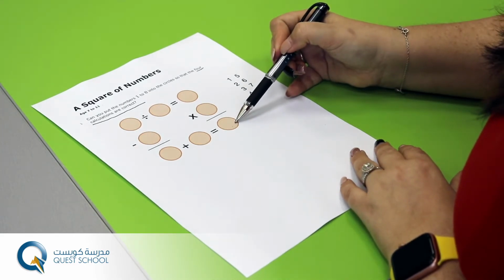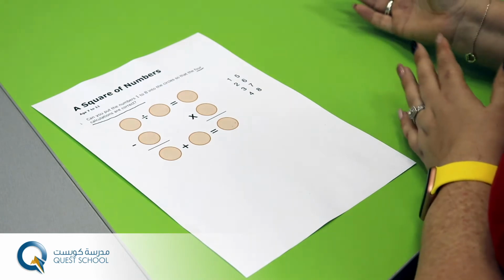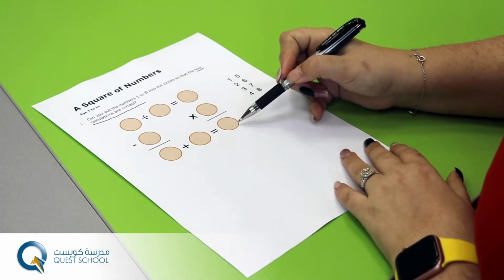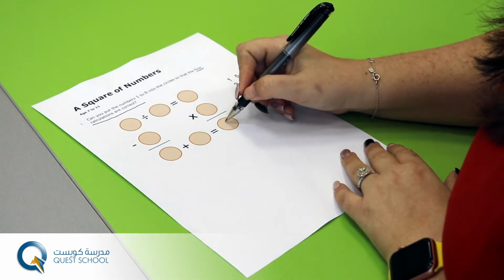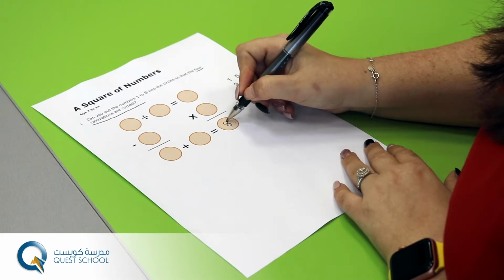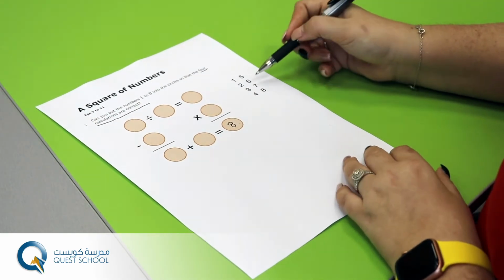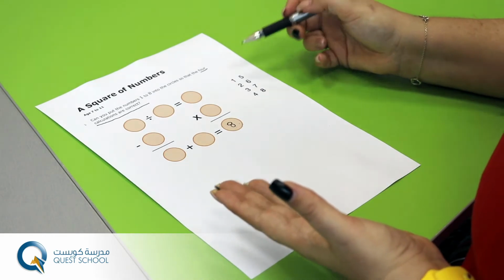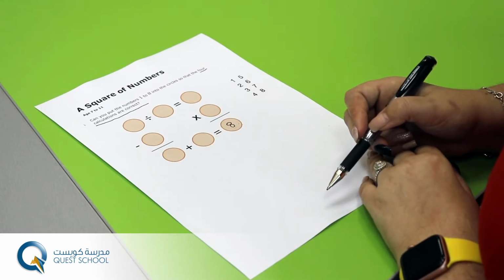I'm thinking that this one needs to be the biggest number, and the reason why I say that is when you multiply 2 numbers together, it has to be a bigger number. So what I'm thinking is that maybe the biggest number of all needs to go here. So that's what I'm going to do. 8 is the biggest number, so if I multiply any other numbers like 5 and 2, I'm going to end up making 10, and I don't have 10, so that's why I'm sticking with 8 on this one.